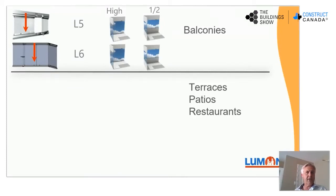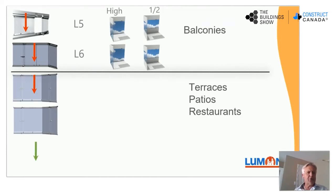Traditionally, the Lumon 5 goes on low rise and mid rise, and the Lumon 6 goes on mid rise to high rise. It's a little bit more of a durable, stronger profiling system. We also have those same systems in full height systems.